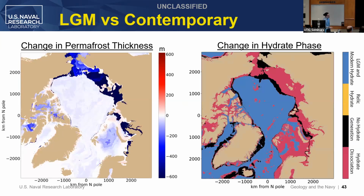We can also look at changes in permafrost thickness, if people are interested in that. I don't know if there are permafrost people in the audience, but once again, the largest changes are concentrated where you were subaerially exposed. And then finally, we can create a plot that looks like this. This is kind of a summary of everything.